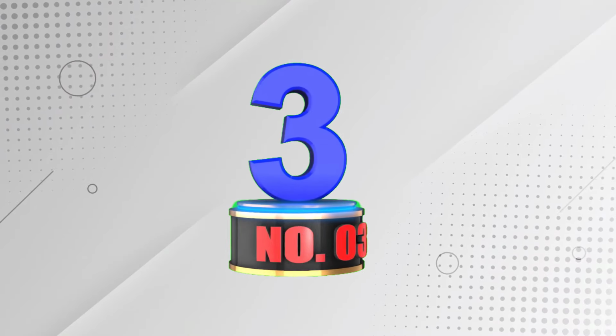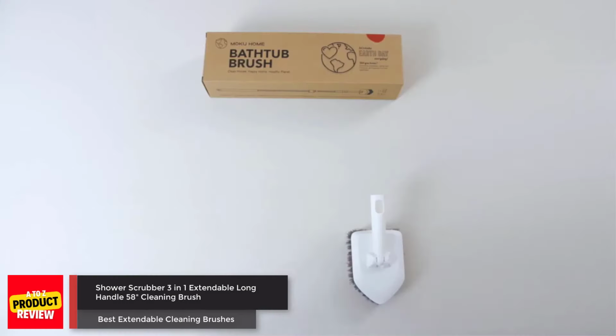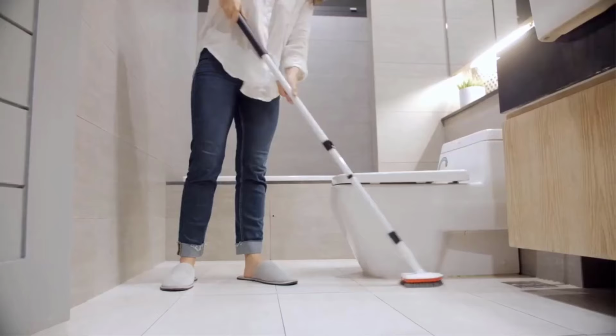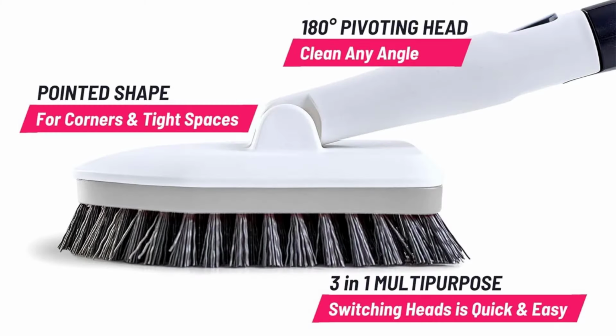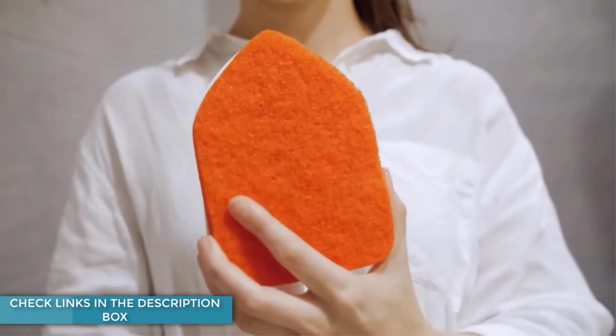Number 3. Shower Scrubber 3-in-1 Extendable Long Handle 58-inch Cleaning Brush. The Moku Home Shower Scrubber is a versatile cleaning brush that will make your cleaning experience stress-free. With its long telescopic handle, you can easily extend your reach from 47.5 to 58 inches, saving your back and knees from bending, stretching, kneeling, or crouching.